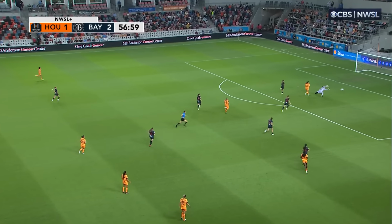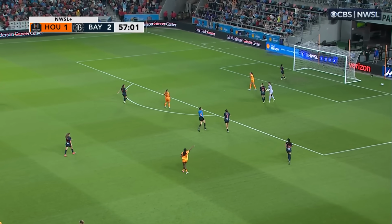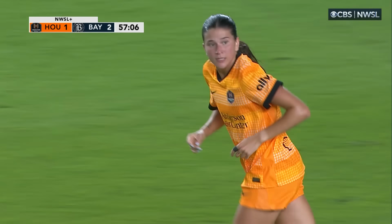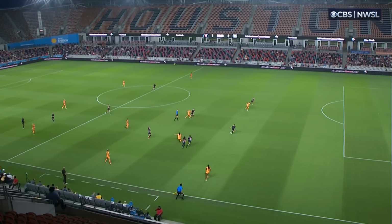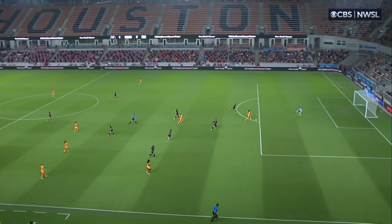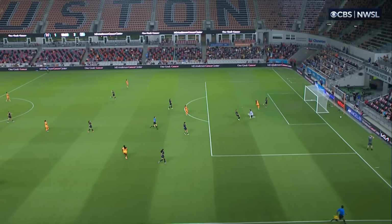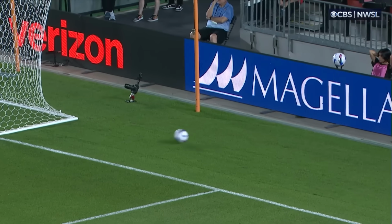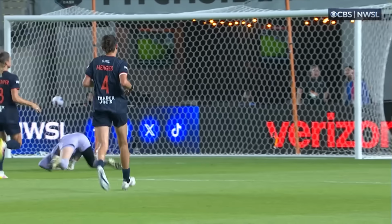Here comes Graham, the second half sub, and Houston with a golden opportunity to tie it up. Just like that, Houston on the front foot. This is a great through ball, well weighted. Graham just can't, and this is well done by Silkowicz. You're gonna see this timing by Silkowicz. By the time Graham looks up, Silkowicz is so big and in front of her.